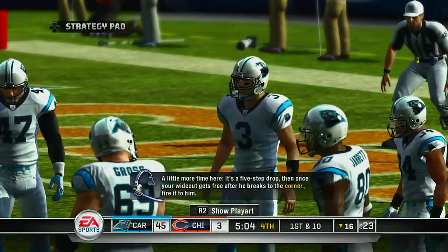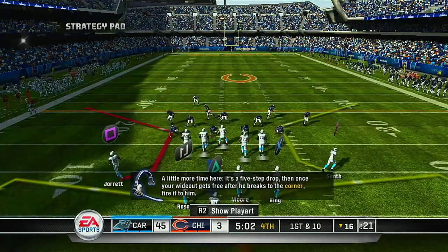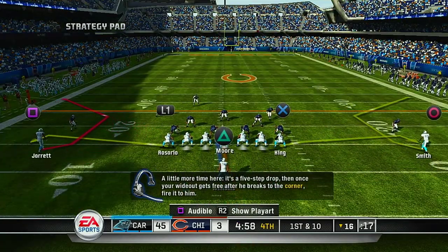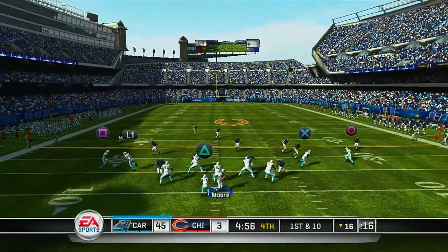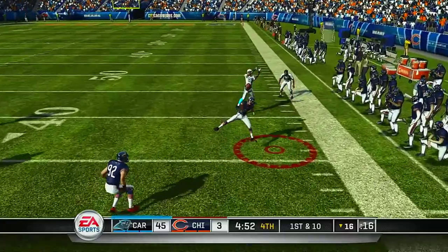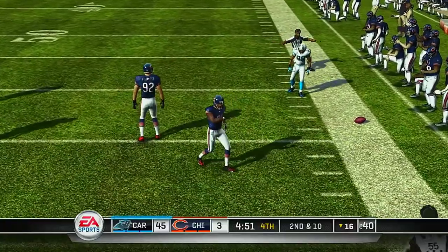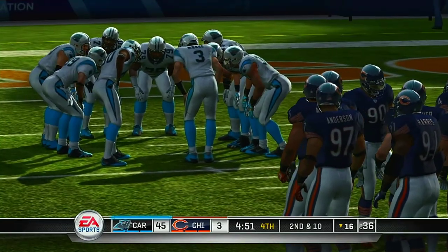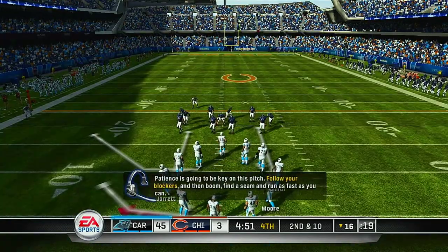A little more time here. It's a 5-step drop, then once your wideout gets free after he breaks to the corner, fire it to him. Scrambles away from defenders. Tip pass, and it's incomplete. And they can't complete the first down pass attempt.